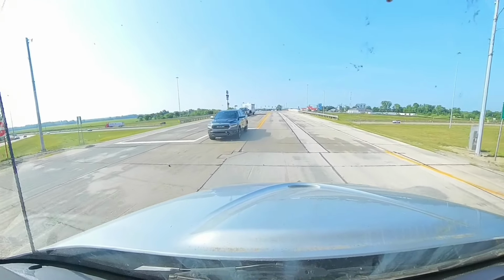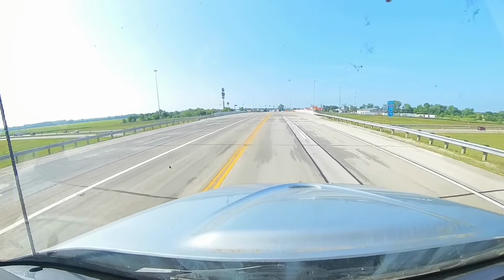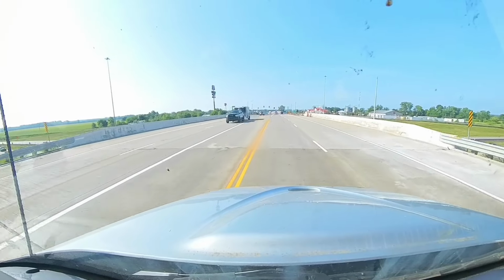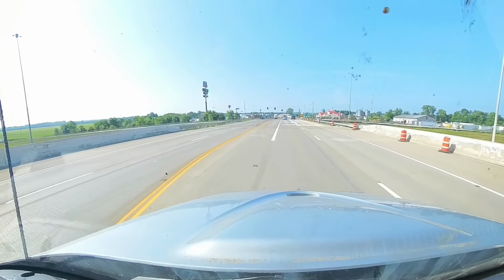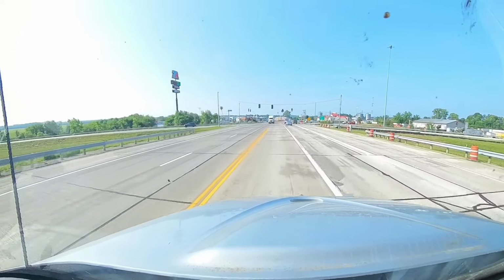See, I got the mic on. I got to make sure I have everything on. Last time I didn't have the mic on. Yep, everything's working good. I think I got all my settings right. I'm on auto, so it is pretty sunny out. So it might wash out going down the road. The cab will look good, but it may wash out. But we'll see.